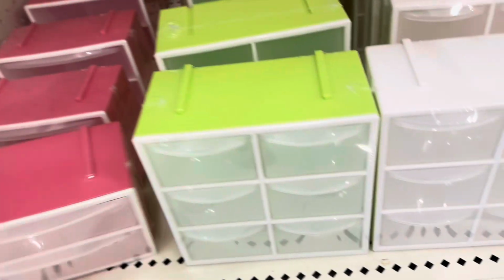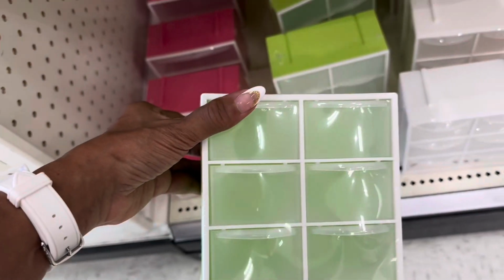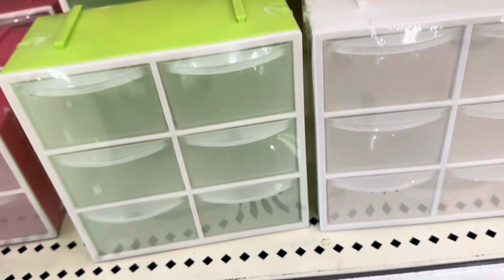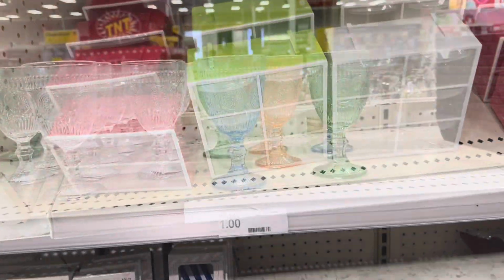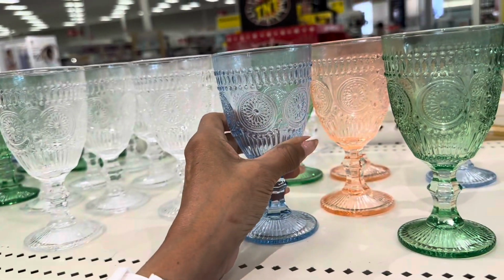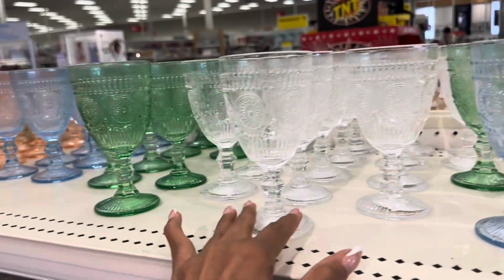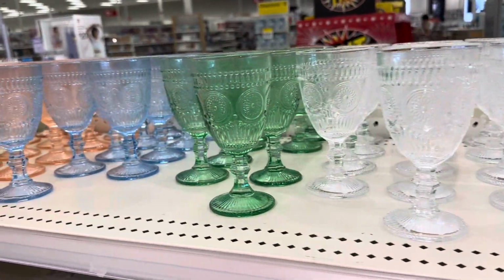$5. And these are larger. The white and the green are much larger. Also $5. These are pretty, right? Oh, look at this beautiful glass. They are $3. Blue, orange, green, and they also have a clear one.